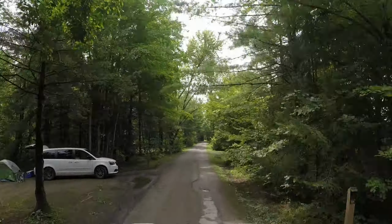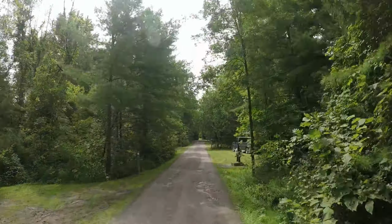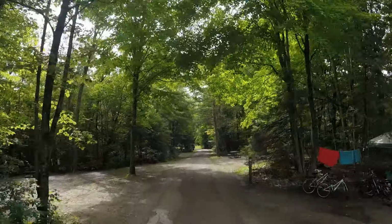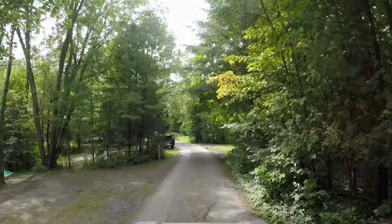Continuing around from the bathhouse, we're going to give you the rest of the tour of Meadowlands Campground inside this park. We hope we answered all of your questions for you.